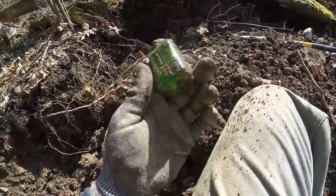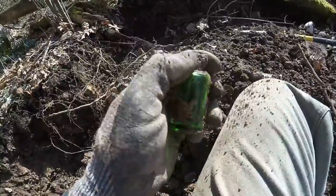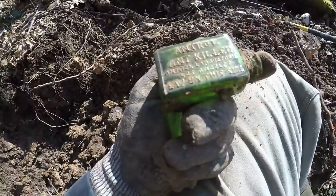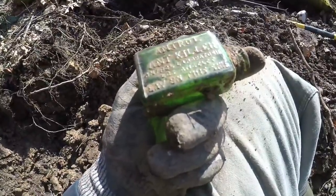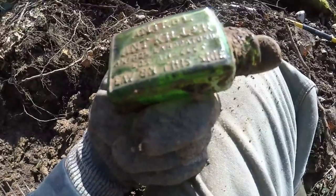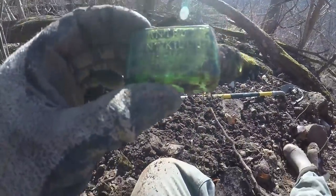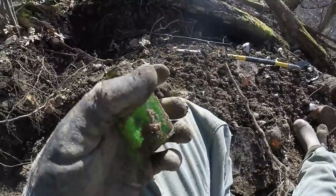When have you seen a bottle like this? It's rounded on one side, it's green, it looks screwed up. But it's cool. See what it says, it's all embossed. Antrol, ant killer. Wow. Lay this side down. This side down. Antrol ant killer, Antrol Laboratories, Los Angeles, California.